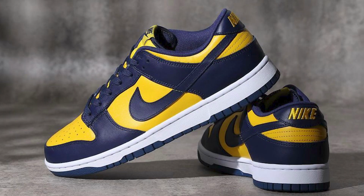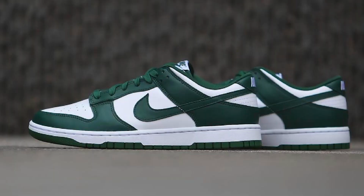Next up, we have two colorways of the Nike Dunk Lows, with both of them dropping on June 3rd at select retailers. The first colorway that we have are the Michigan Dunks, and the second Nike Dunk Low is the Spartan Green. Personally, I really like both of these colorways. As we know, Dunks do crazy for resale, especially with their low retail, but the issue is they always have low stock. And with these releasing on Foot Locker, I'm expecting them to have less than 8K stock, just like how they usually do. So we're definitely going to step up our game for that release.